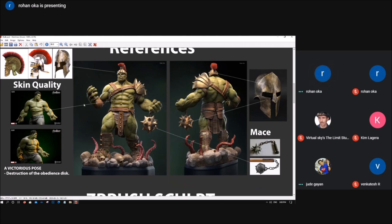In terms of leather detail, the same thing. I looked at a lot of old worn leather textures to come up with this sort of material and texture feel.